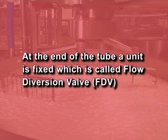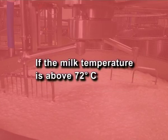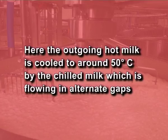At the end of the tube, a unit is fixed which is called the flow diversion valve, FDV, which diverts the milk back to the float balance tank if the milk temperature is below 72 degrees Celsius. If the milk temperature is above 72 degrees Celsius, then milk is allowed to flow forward to the regeneration section where the chilled raw milk is flowing in alternate gaps of the PHE. Here, the outgoing hot milk is cooled to around 50 degrees Celsius by the chilled milk, which is flowing in alternate gaps.